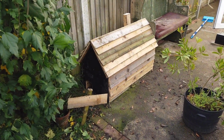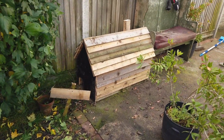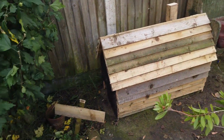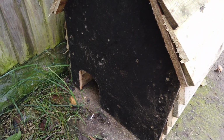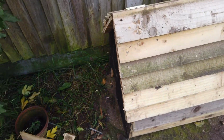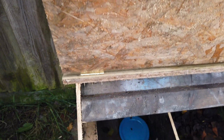what they call a hog mansion, or Hog Manor we're going to call it. So there it is there. It's made out of old wood that I used to have, and I've put a tiny entrance at the front, big enough for a fully grown adult. And to make it homely, I've added a little chimney, and there's a lift-up front like this.